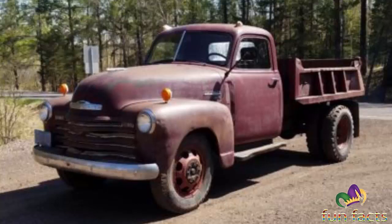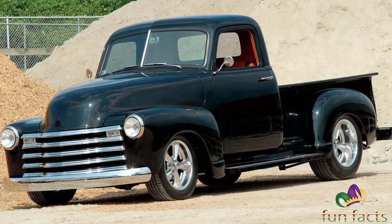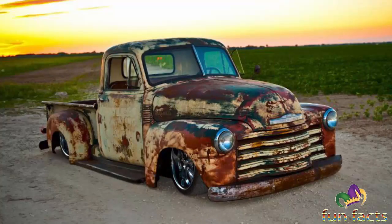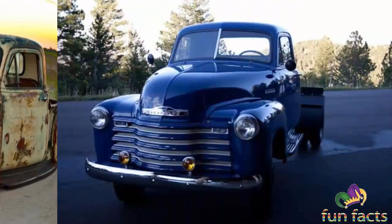It is a great choice for anyone looking for a reliable and powerful pickup truck for everyday use. Design and styling. The 1950 model was also the first year to feature integrated turn signals, adding to the vehicle's modern appeal. Overall, the 1950 Chevrolet pickup truck was a classic, stylish vehicle that offered a range of features to suit any driver.